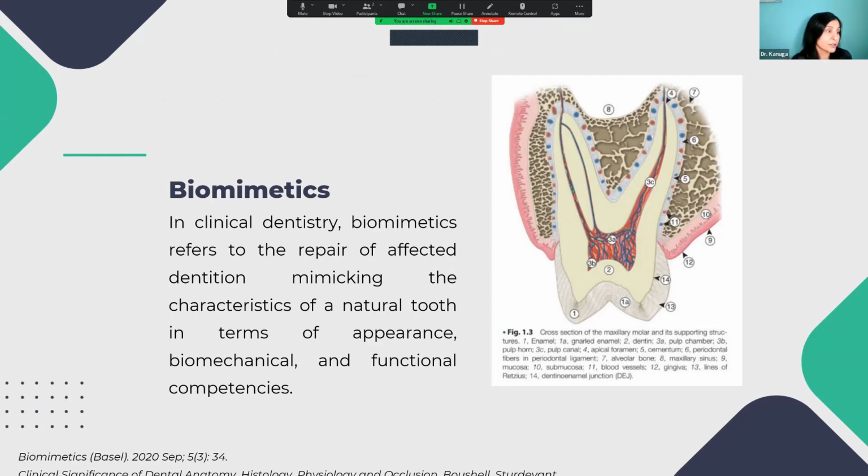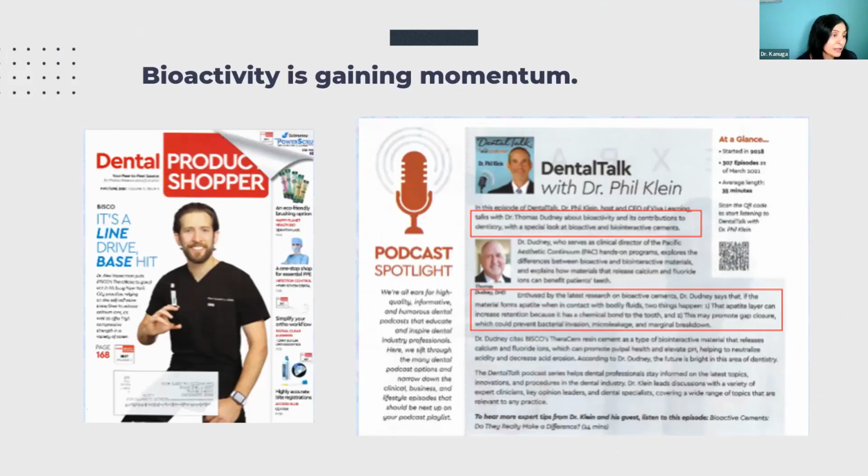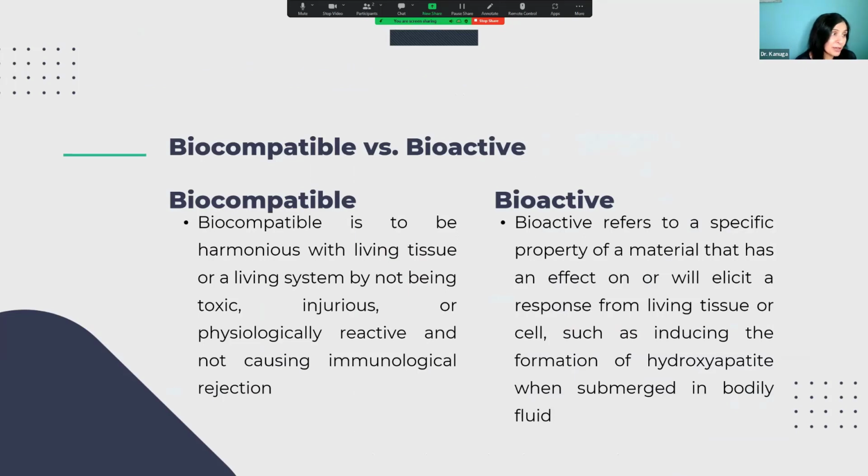Biomimetics in clinical dentistry refers to the repair of affected dentition, mimicking, again, the characteristics of a natural tooth in terms of appearance, biomechanical, and functional competencies. So bioactivity is gaining momentum, as we can see in various podcasts and editorials and publications. The difference between biocompatible and bioactive: biocompatibility is being in harmony with the dental tissue without causing any toxic or ill effects. And the goal of bioactivity is to promote the formation of hydroxyapatite or fluorapatite in some cases.